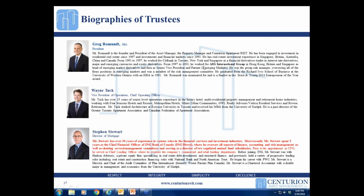One is capital preservation first, so preserve the capital of the investor. Two, focus on yield. Three, focus on growth. And fourth, tax efficiency. So behind everything Greg does is all about make money and don't lose money.